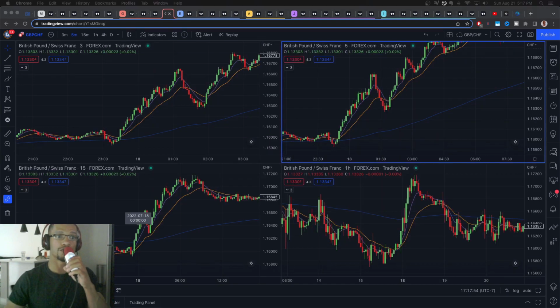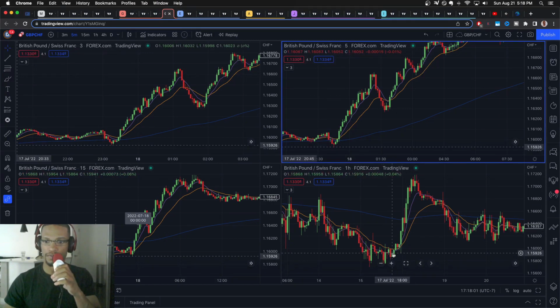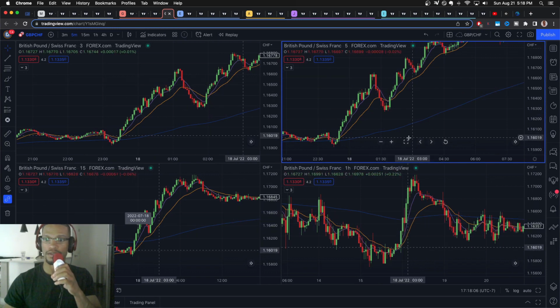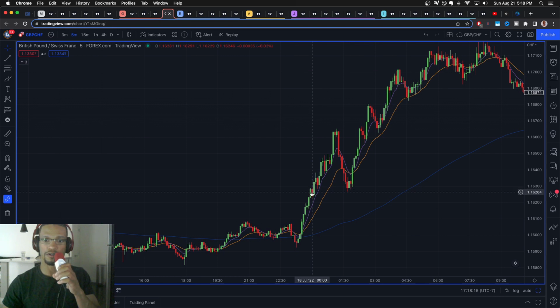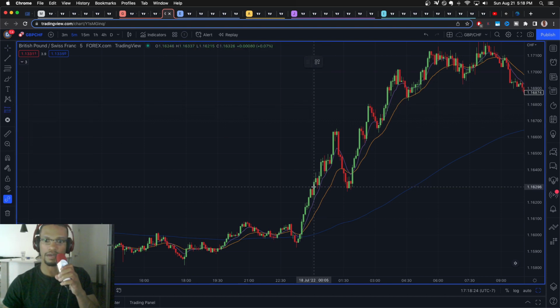So the next trade I took was on the GBP CHF. And as you can see down here on the hourly chart, we have a really, really big extended move up. And down on the 5-minute, there's actually a couple different ways you can enter here. You could enter right here on this first red bar, or you could actually wait until this 50% retrace here. I believe I took mine here.